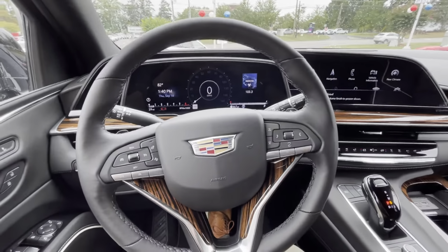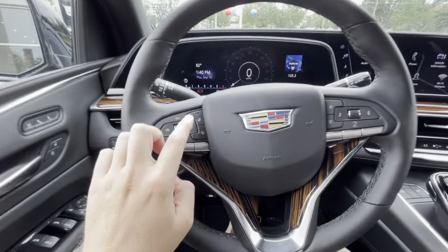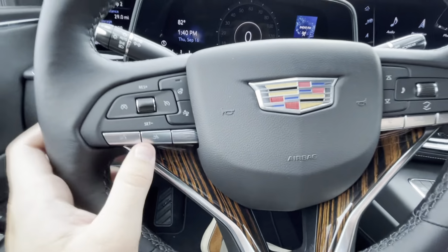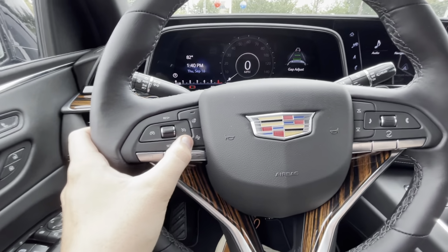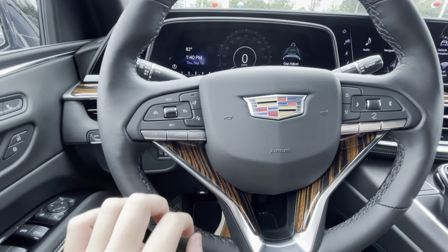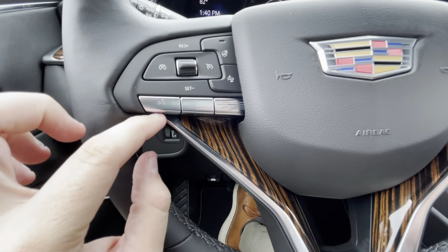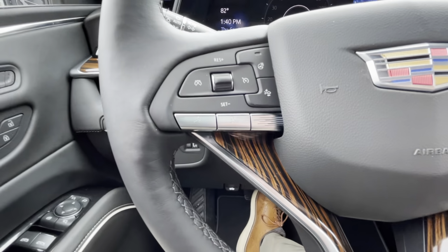All right, going over some features here. I'm going to start out with the steering wheel. You have a heated steering wheel. You've got gap adjust for your collision mitigation system right there. I've got voice command right here for my Hey Siri or OK Google features.